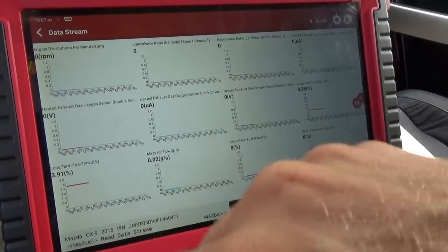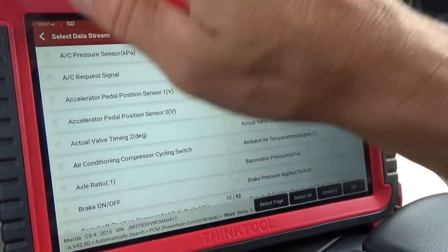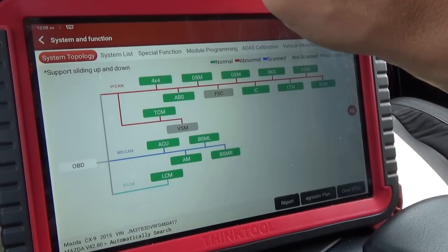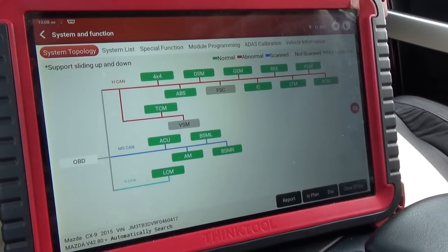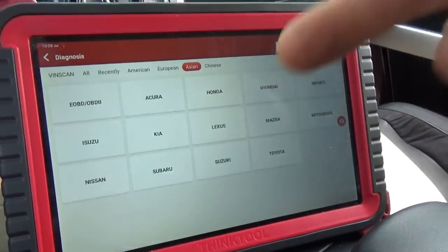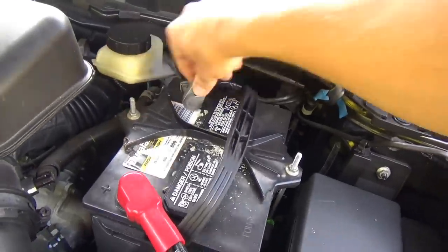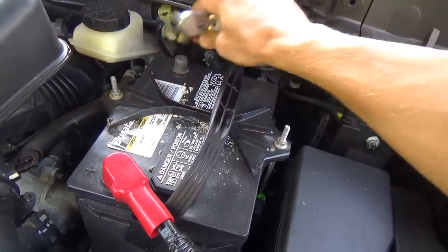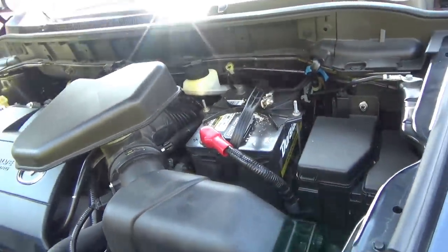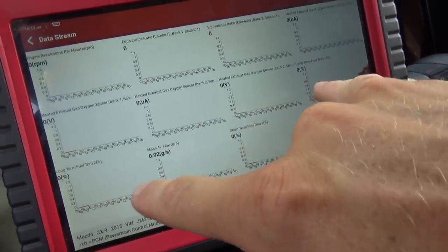I want to unplug this battery and reset this computer, because I think something weird is going on, and it's just not resetting itself appropriately. So let's log out and disconnect the battery. We're going to take out the negative terminal, let it sit for a few minutes, and then reconnect it. Alright, perfect. Battery disconnect definitely reset the long-term trims.